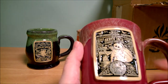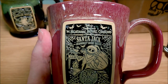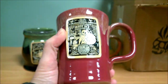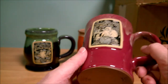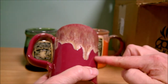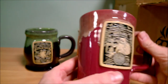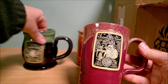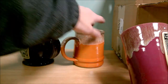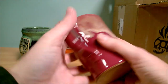So here is the Santa Jack one. It's really cool. Here's Santa Jack holding a bag, and there's the fireplace behind him. Santa Jack cranberry cream brulee. His is this burgundy, I don't know what color you call that. Really pretty though, like a purpley red or something. Really, really pretty color. Oh wow, this has got a lot of drippage back here. It's thick, it's a little thicker. But yeah, the artwork on these are really cool. Yeah, these aren't quite as thick on the whatever this is that they drip on the top. This one's pretty thick. So you're probably not going to get two that are identical.